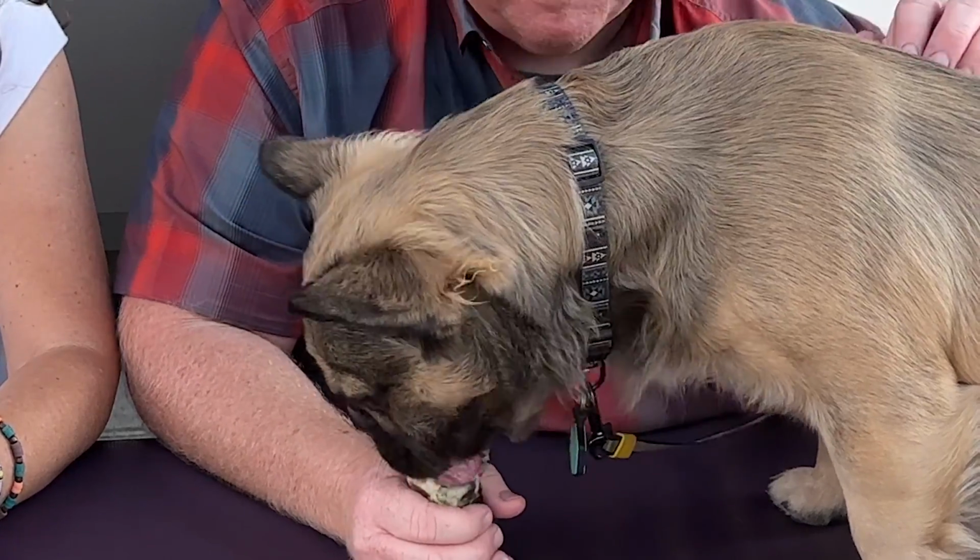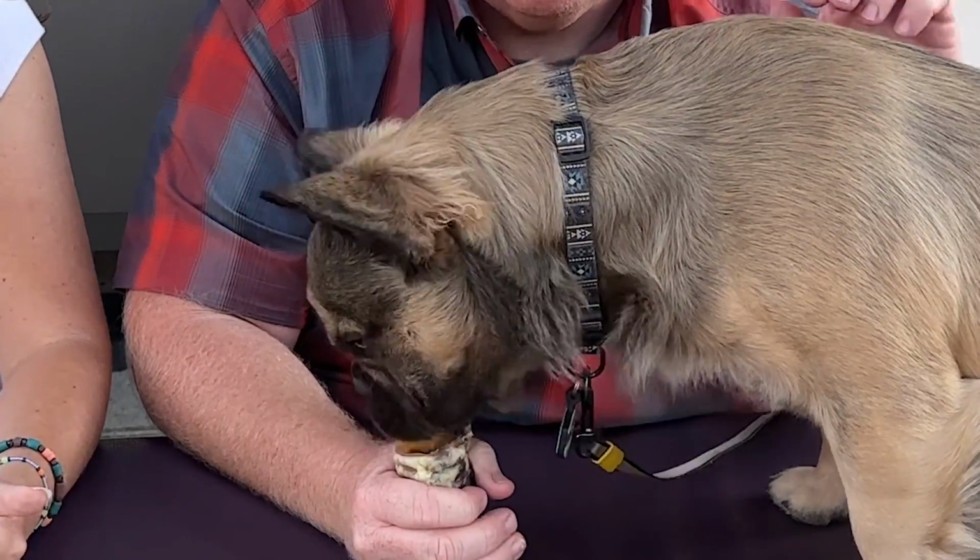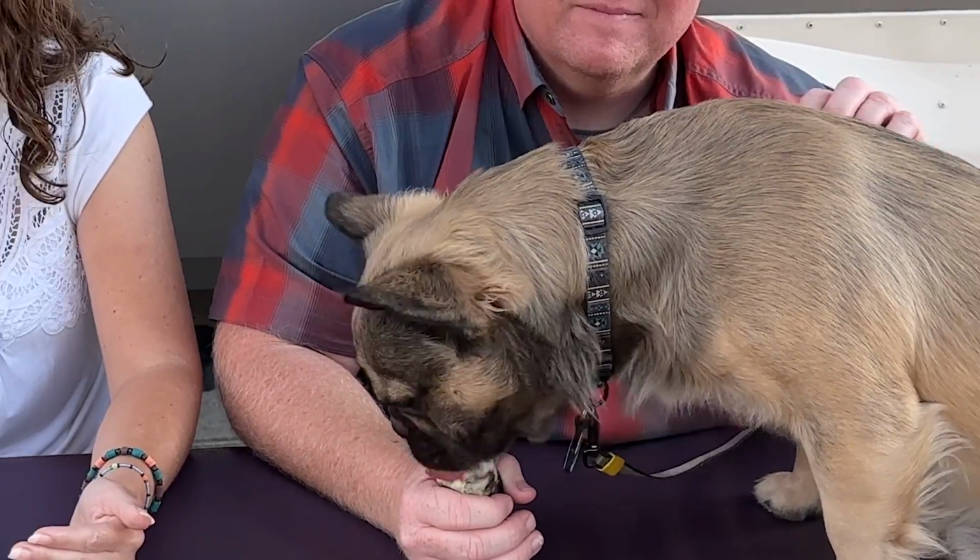Which could harm them, but they could also harm one of your family members. So it's just safest to keep your dog restrained, either in a kennel or in some kind of seat or seat belt, when you're on the road traveling with your pet.